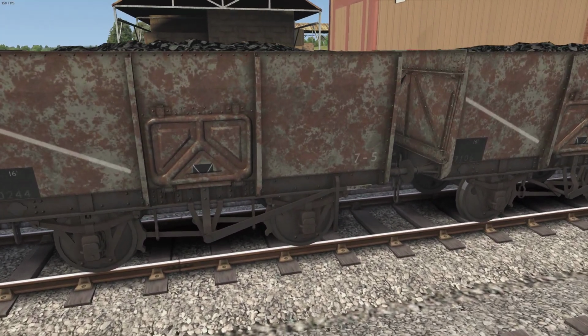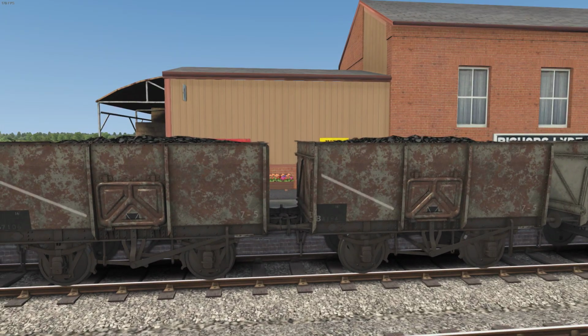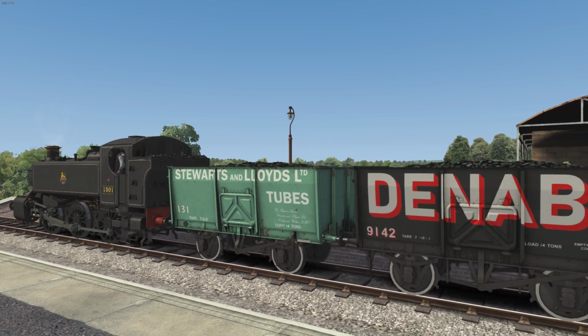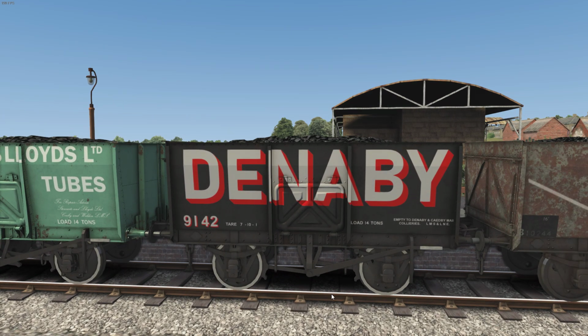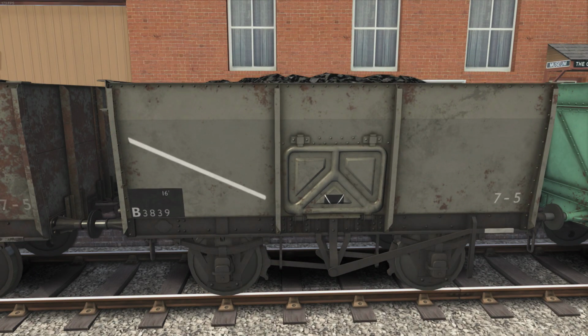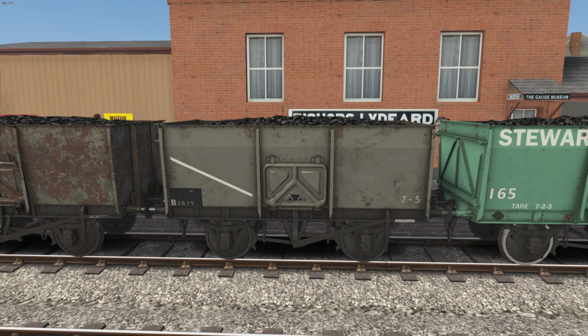So the actual model itself is pretty nice, but not particularly fond of the weathered or the green. I think the texturing looks a little wonky. The black doesn't look half bad. The clean-ish British Rail variant doesn't look half bad.